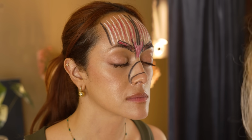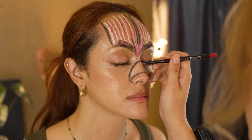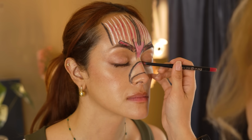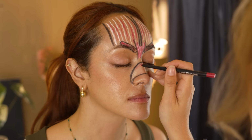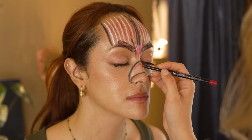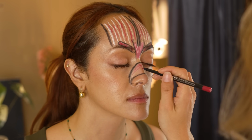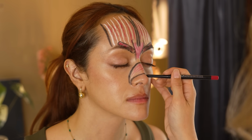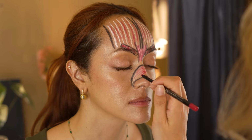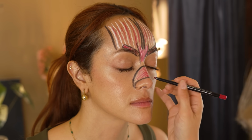Now the fibers on the nose go in the direction like that, or like so. They just go down to the nostrils. This is just perfect. Good.